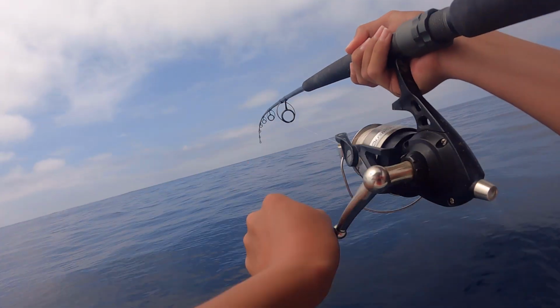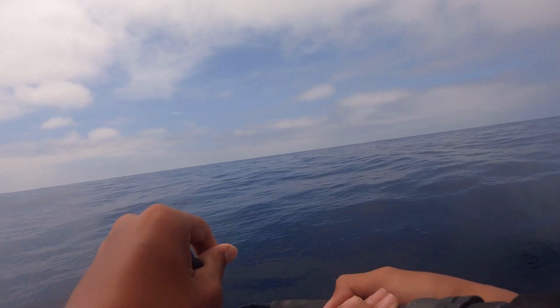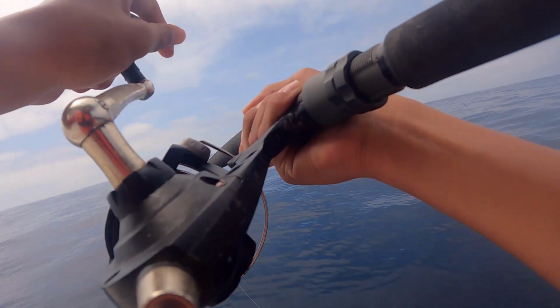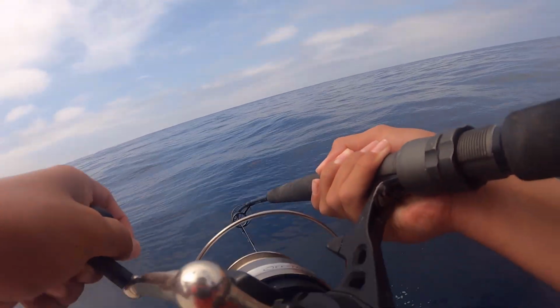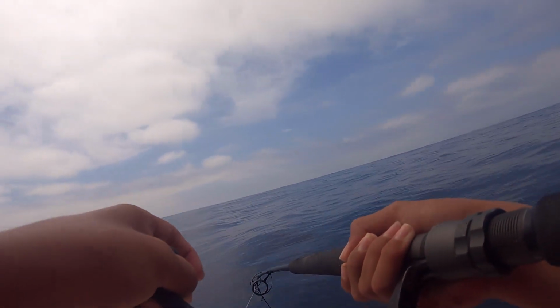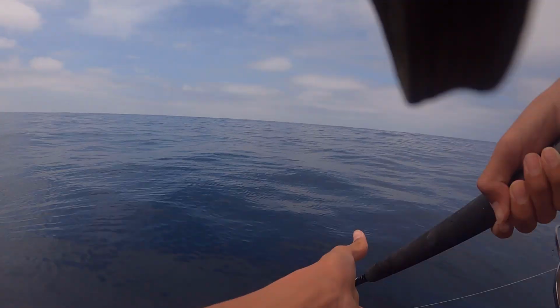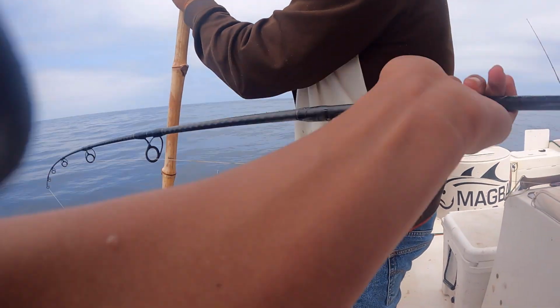This way, come on. Come here. Try to see it. Point to the left. Oh my God. You got a nice yellow. Nice fat yellow. When he comes up, lay him flat, okay? Lay him flat. There you go.